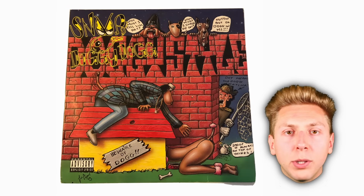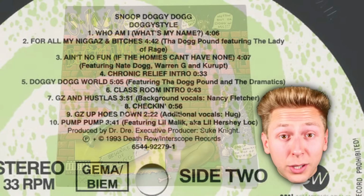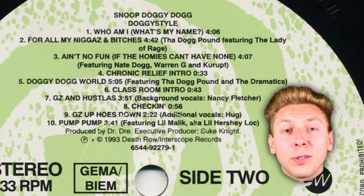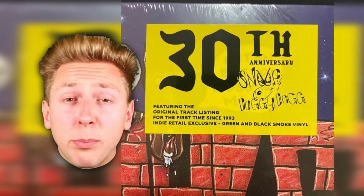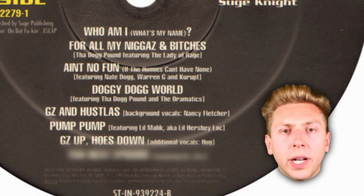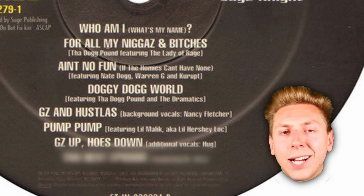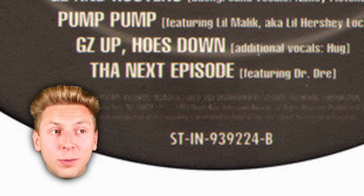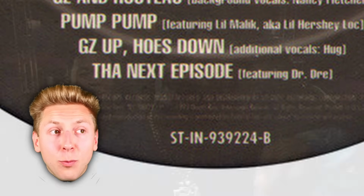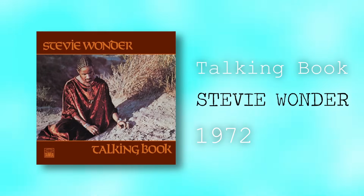This was done by withdrawing the copies already sent out and then immediately repressing the album without the problematic song. If you somehow were able to get your hands on one of the original US or UK copies which contain the song, congrats, you have the rarest version. The song has only ever been available on vinyl again for the 30th anniversary press. Another interesting old variant exists with a label showing the inclusion of G's Up, Hoes Down when it's not actually on the pressing, as well as the classic song The Next Episode, which isn't on any version of the album and wouldn't be released officially until 6 years later on the Chronic 2001.